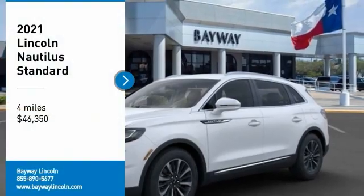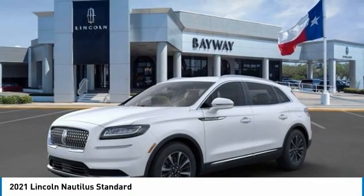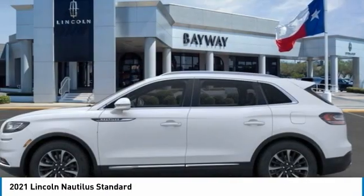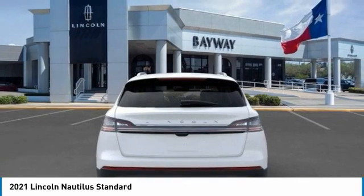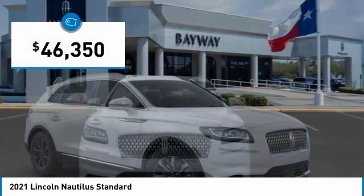Looking for the right vehicle? Check out the 2021 Lincoln Nautilus. The Lincoln Nautilus crossover provides you with all the functionality you need in a vehicle. Plenty of space, lots of safety and technology options, and a high-end interior feel makes this the perfect vehicle, and is priced below $50,000.